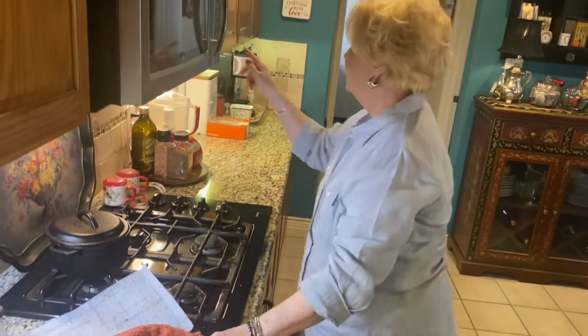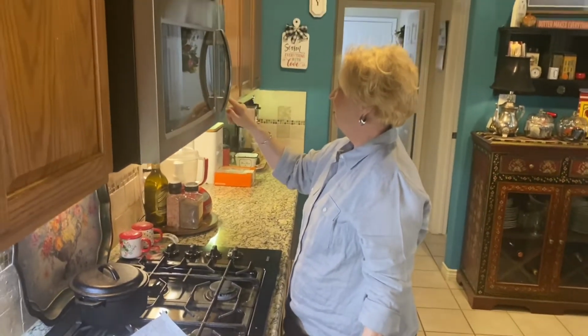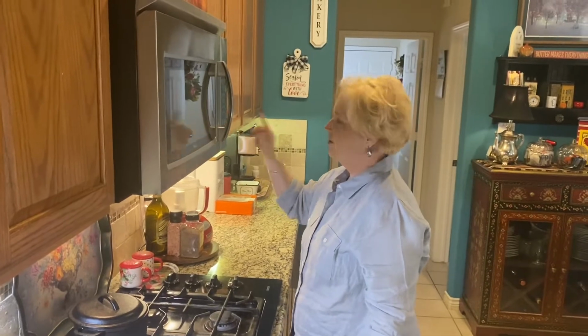After the first batch that you put in at 10 minutes, the oven is hotter and you can usually take them out after about 9 minutes. So we'll come back in a minute.